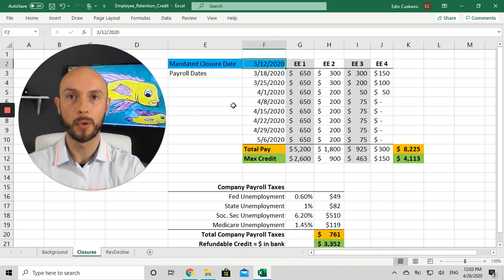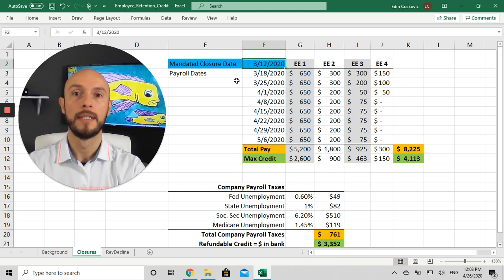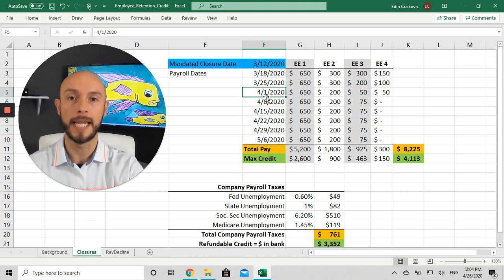Most states had stay-at-home orders effective at some point in March. But even if it was towards the end of March, this bill and this tax credit is as of March 12th. So what you want to do is enter your payroll dates after March 12th. It could have been March 13th, March 18th, 19th, or April 1st as your next payroll date.